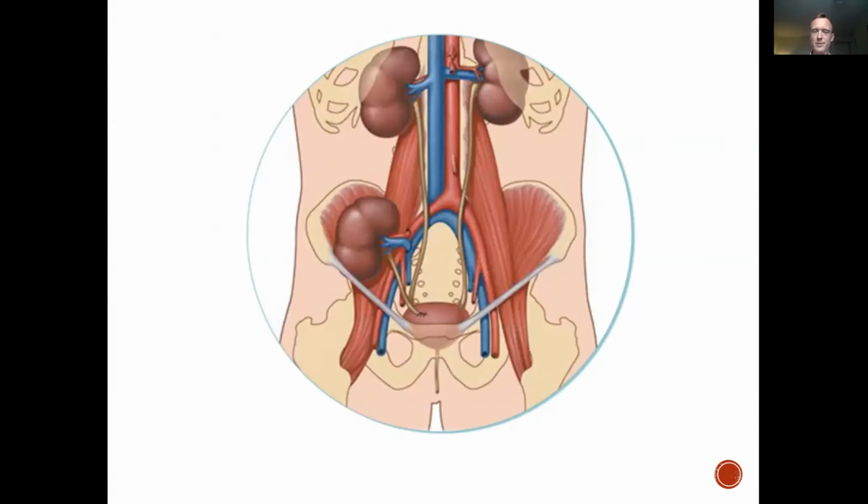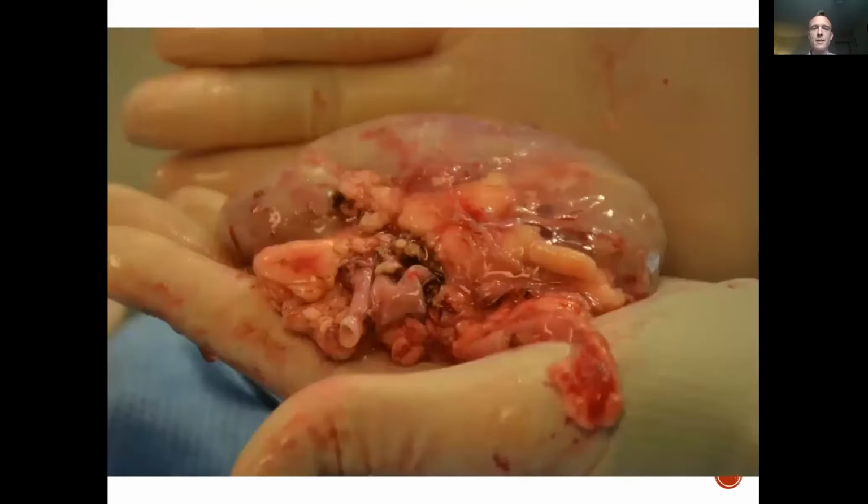So again, if anyone's squeamish, very sorry, some more pictures coming. This is a kidney which has been freshly retrieved from a donor. It's just in the palms of my hand there.